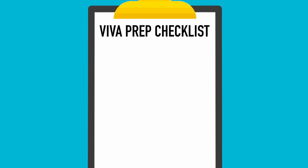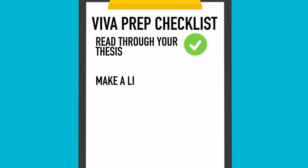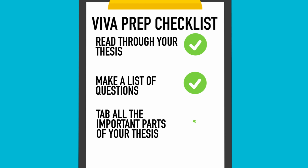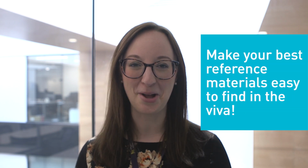A month before my Viva date, I made a list of things I wanted to achieve before the Viva date. So these included things like I wanted to read the thesis in full 3 times. I wanted to make a list of questions that I thought might come up in the Viva. And I also wanted to tab the important aspects of the thesis. So each chapter and each diagram or table I thought important, to tab up and get used to being able to find them in amongst the thesis really quickly.